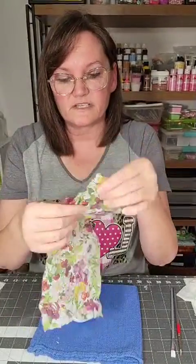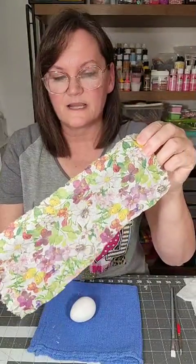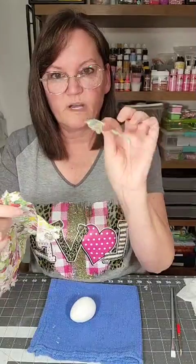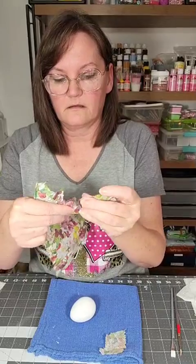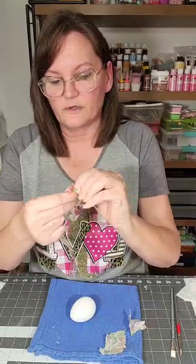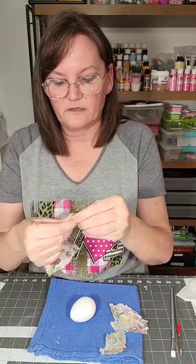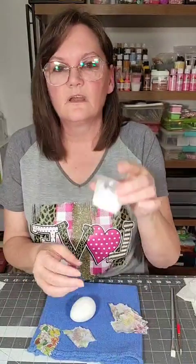So here we have these. So now I'm just going to start taking these, and these have very pretty flowers on them. I think I got this napkin at Tuesday Morning, and I'm just going to start tearing, and I want little pieces of the napkin. Smaller pieces. This is how we're going to do what we need to do around the napkin, okay? I don't need a ton. The eggs aren't that big. So let's start with this and see where we get.